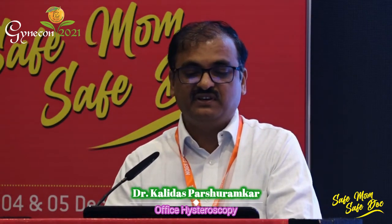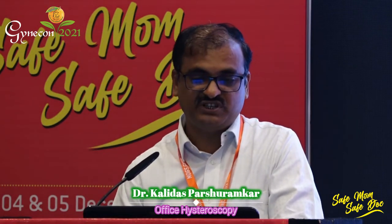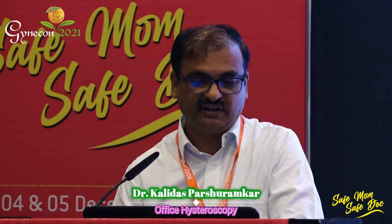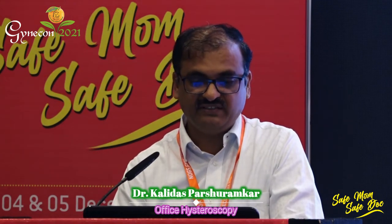Again, this is the pedunculated cervical fibroid. The same principle: you can just catch hold with the forceps and pluck it out. Because these cervical polyps can hamper your procedures like IUI and IVF transfer. They can cause trauma and bleeding, and that is why removal of such polyps is important. So just pluck it out and remove. Again, this is done with the 2.9 mm scope.